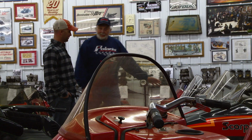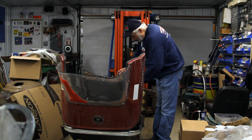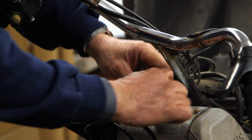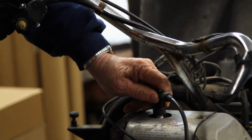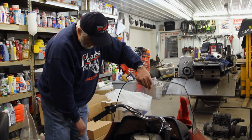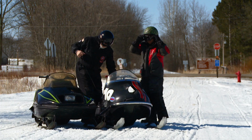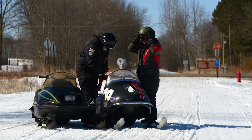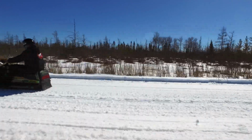This is a Scorpion Sierra. This is a prototype. Pieces of history that Les brings back to life with every turn of the wrench. To get more people enthused about riding these old ones, and instead of letting them go to scrap. When his work is done, Les returns to the trail, riding snowmobiles that take him back in time.